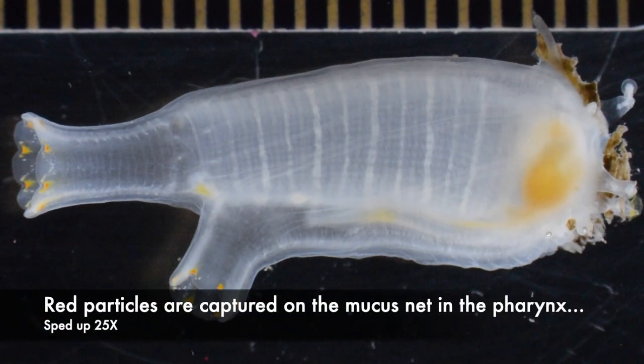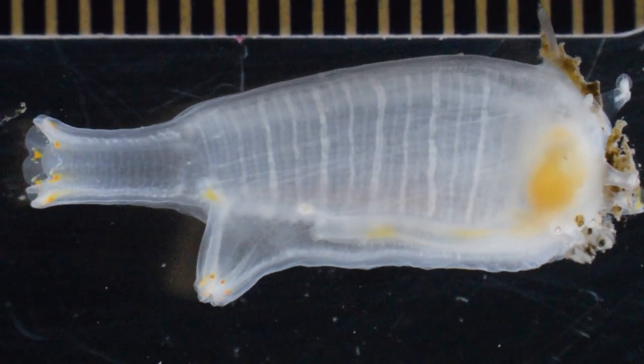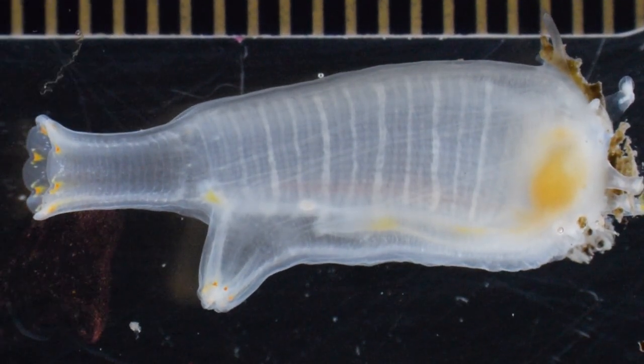I fed this animal red particles, then filmed it for about an hour and a half, which is how long it took for the first of those particles to make it all the way through the digestive system.